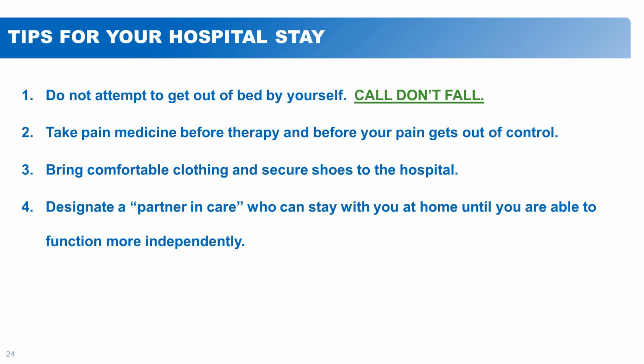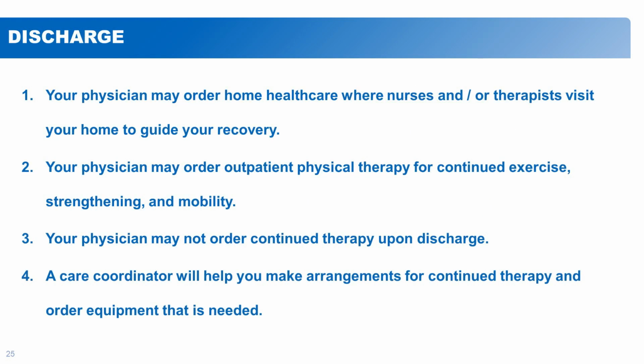And consider having a partner in care, someone who can stay with you when you go home until you're able to function more independently. When you leave the hospital, your physician may order home health care, and that's when a nurse or a therapist comes to your home to guide you during your recovery. Your physician may order some outpatient physical therapy for continued exercise, strengthening, and walking. Your physician may not order continued therapy upon discharge.